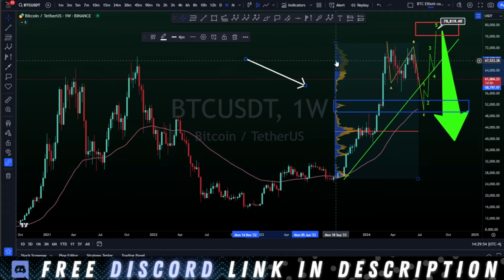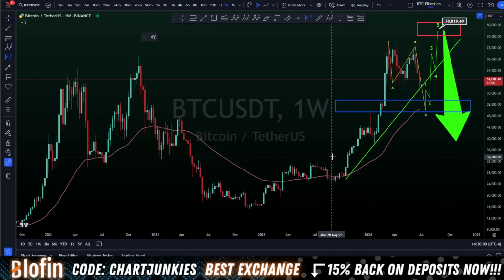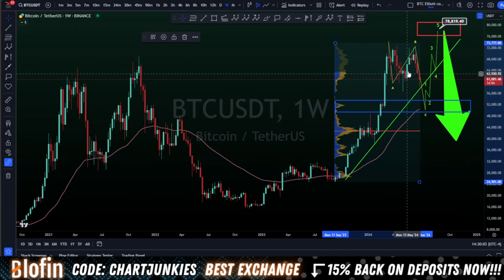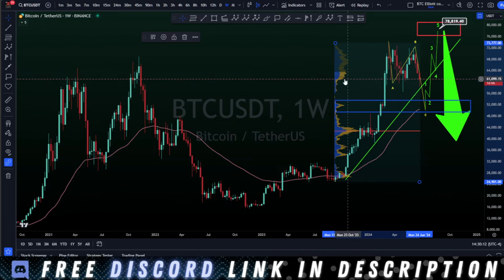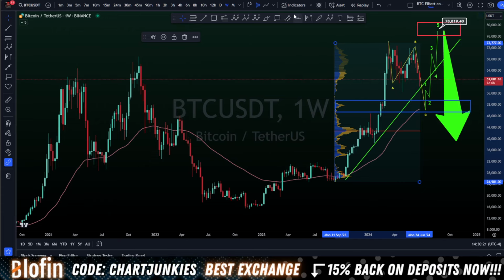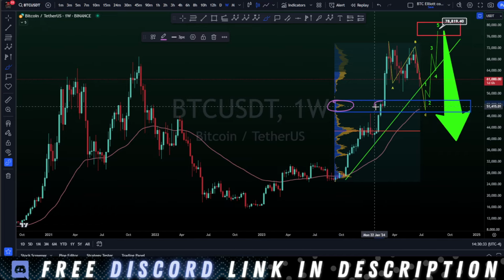Now, first thing we got to check out. I'm getting rid of this arrow too. Sorry. If we just pull a fixed volume range of this run up. I mean, obviously we have a lot of volume up here where we're sitting in. But we're testing the lower limit of this volume area. Some would say that we broke through it and now we're testing the breakthrough. But if we do see a nice swift cut down, there's really not a lot of volume here to hold us in place. The next volume area is right here at around that 50K level.